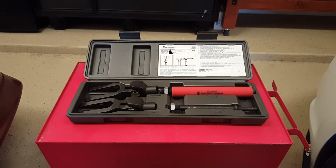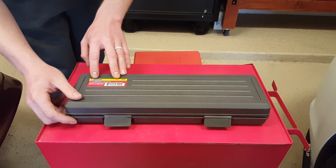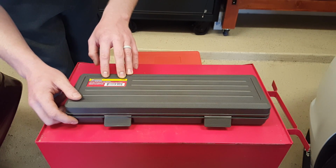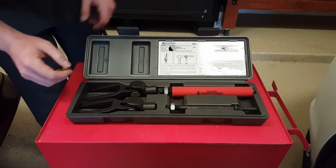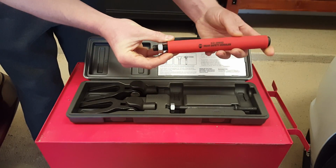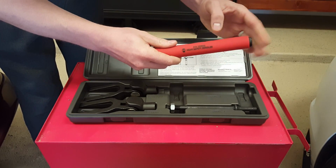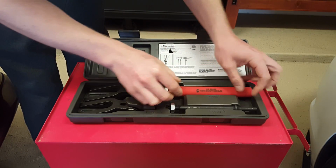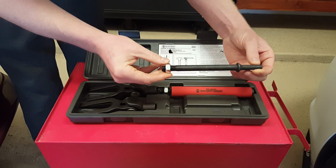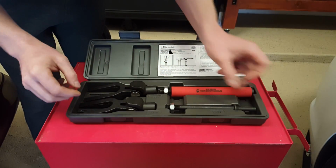This is a KD, or GearWrench, part number 43990. It's an indexing tie rod and ball joint separator. You have your handle here, which is nice and rubberized, and you just use your hammer on this one. Then you have an attachment for your pneumatic air hammer, which is really nice because that really speeds up the process of removing ball joints and stuff.